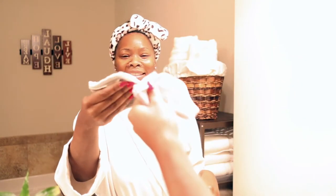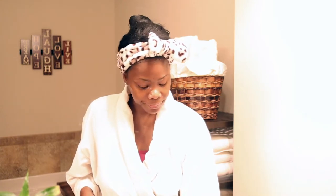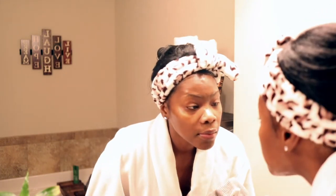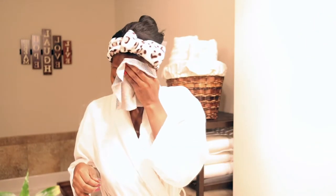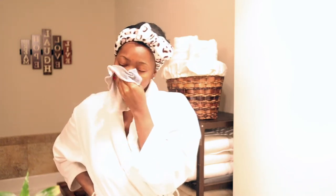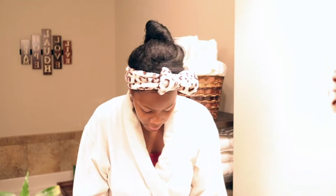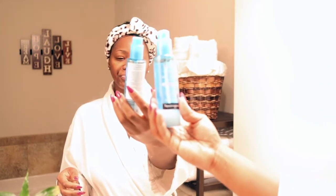And what I usually use is a baby rag. Oh, you guys can see that. And I like these because they're really soft. Pat it in to my face. And then what I use is the Hydro Boost cleanser.